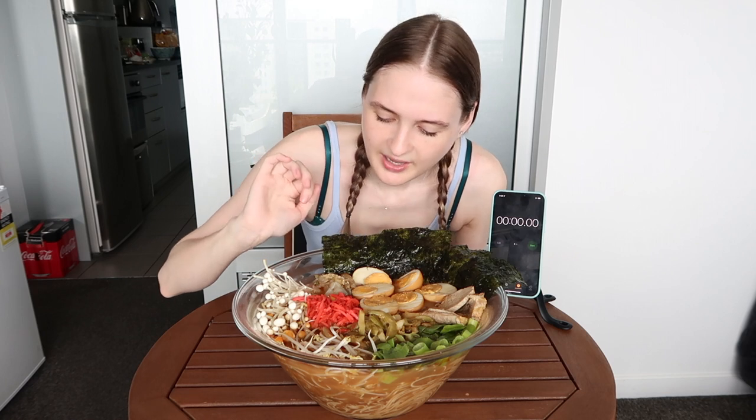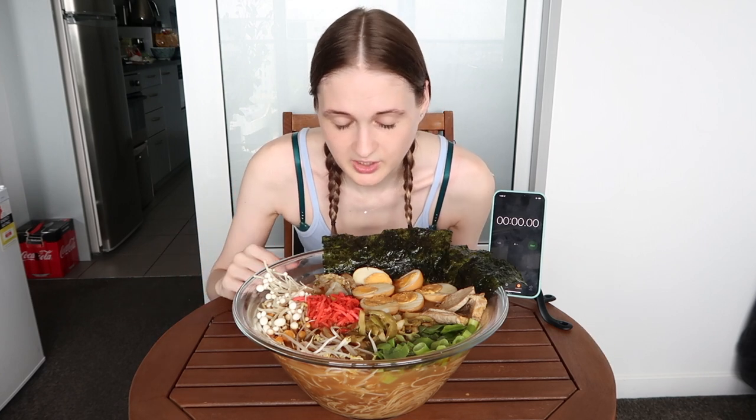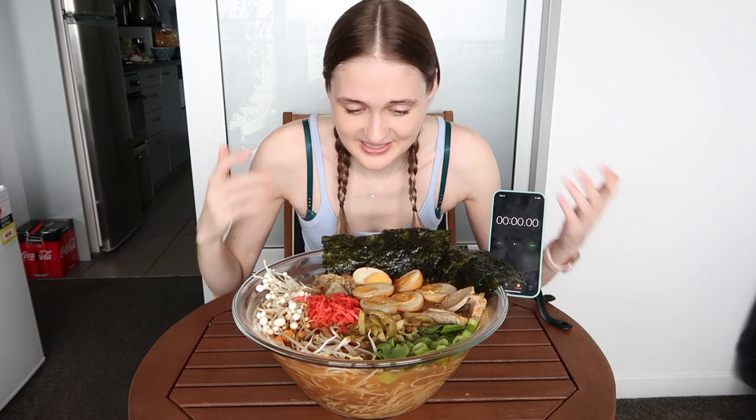I like it. This one is a sesame oil version, and then I've also got some eggs here, which I marinated in soy and Chinese black vinegar. They're very good, very tasty. And then I've also got some dried seaweed around the back here. But yeah, that's everything I've got in there.